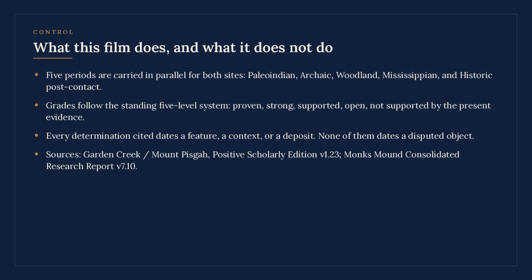Five periods are carried in parallel for both sites: Paleo-Indian, Archaic, Woodland, Mississippian, and Historic Post-Contact. Grades follow the standing five-level system: proven, strong, supported, open, and not supported by the present evidence. Every radiocarbon determination cited in this film dates a feature, a context, or a deposit. None of them dates a disputed object. That boundary is the reason the two records can be compared at all.